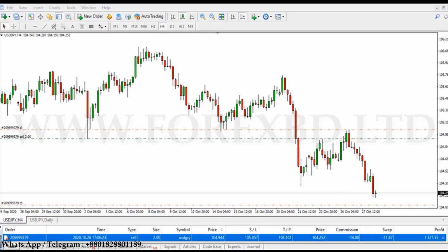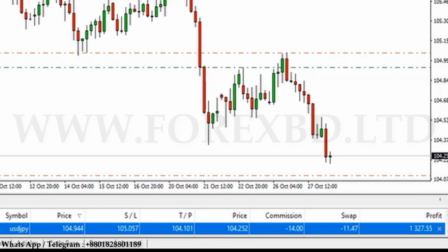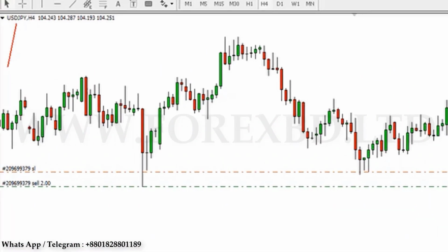Today I will talk to you about a live entry. You can see I have an entry running on the USDJPY pair and it's now in profit. The profit here is around $1,300. You can see my lot size was 2.00, that means $2 per pip, and my SL was just 11 pips.